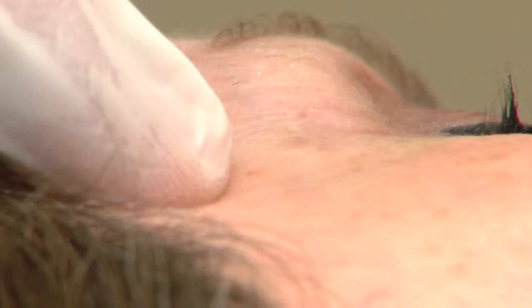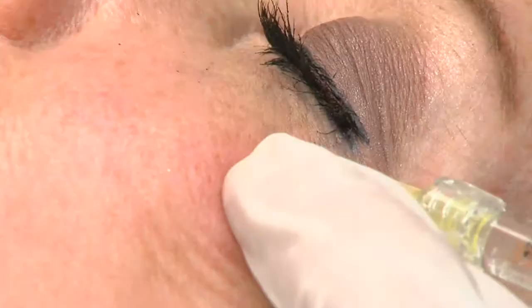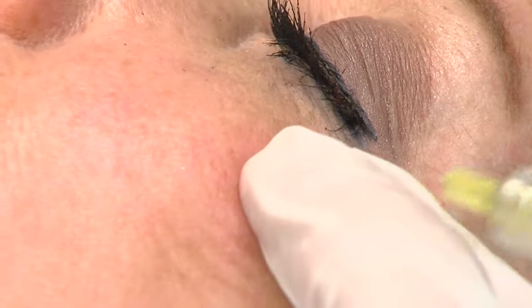Okay, good. So that really took those lines out. And it really helped a lot on this side with those crow's feet lines. So again, we can just see how that line that was deeper there, now you really can't see it anymore.